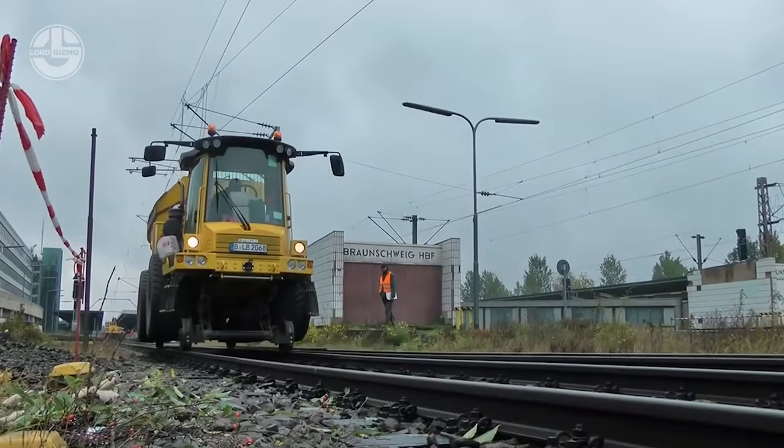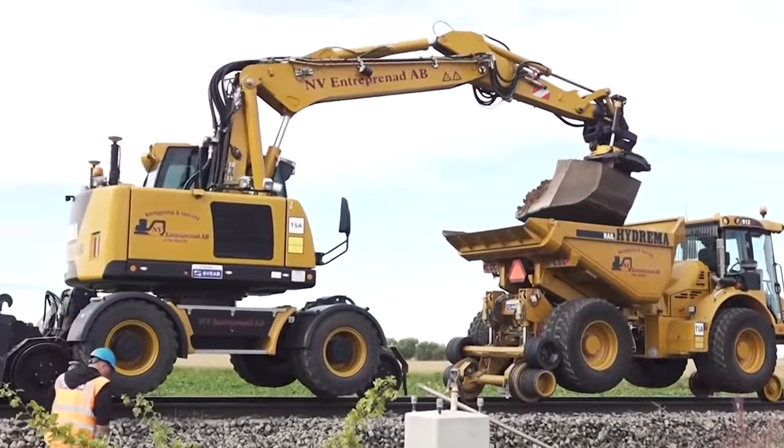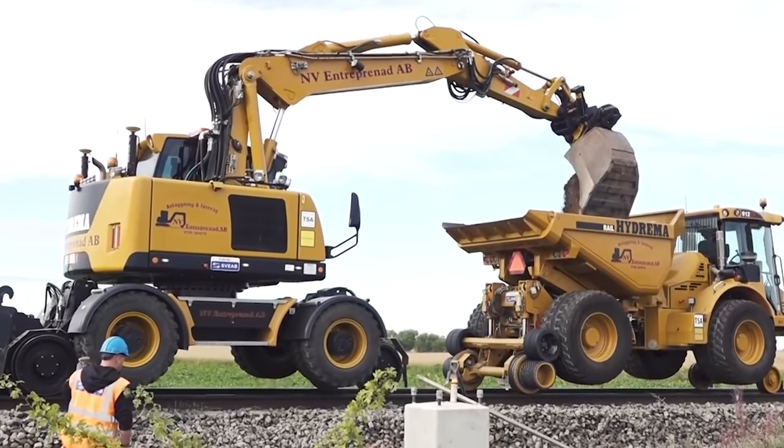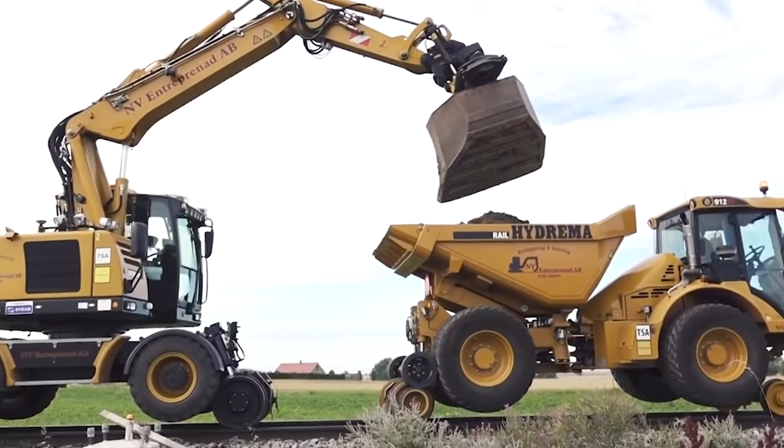The bucket system is attached to a joystick to unload the material. It can also be used as an excavator, if required. The Cummins engine, producing 167 horsepower, is used to power this compact beast.